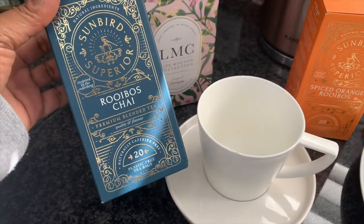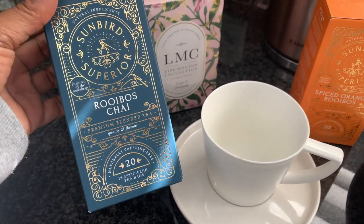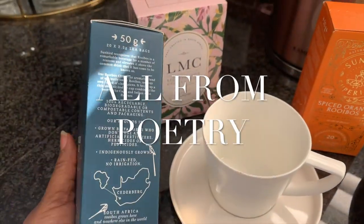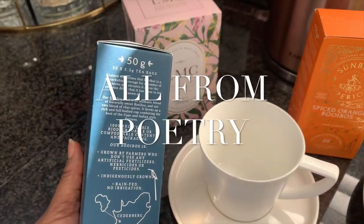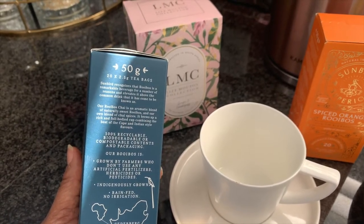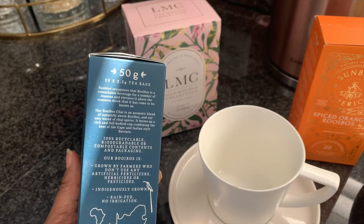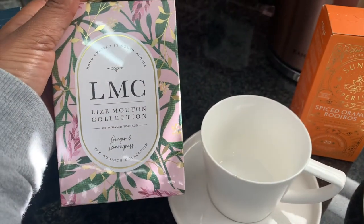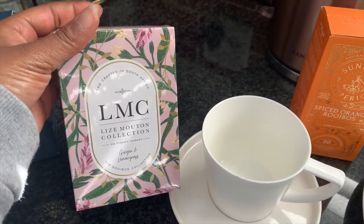You guys would have seen this, but this one is rooibos chai, which is funny because chai is tea, so it's rooibos tea. So it's a blend of rooibos and some chai spices. And then this one is LMC. I don't know, this is ginger and lemongrass.